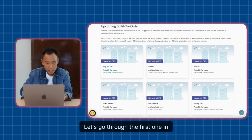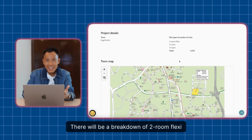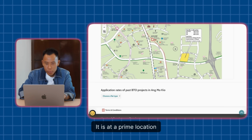Let's go through the first one in Ang Mo Kio. So let's take a deep dive into the Ang Mo Kio project. There will be a breakdown of 2-room flexi, 3-room and 4-room units. Total number of units: 1,420. So when we look at this Ang Mo Kio project, it is at a prime location.